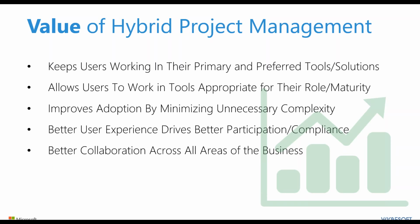This will help improve adoption by minimizing unnecessary complexity and not giving people capabilities they have to navigate through that they don't really need to use. Overall, it's going to drive a better user experience, which is going to give you better participation and compliance, meaning more complete data. Overall, just better collaboration across all areas of the business, and help reduce or eliminate those barriers we talked about earlier in the concepts when we went through the slides.